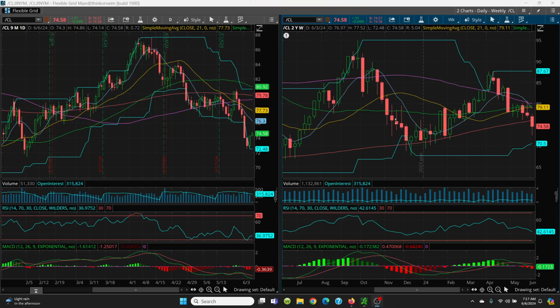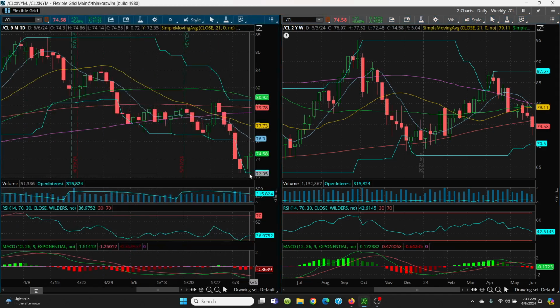All right, here we have crude oil daily, weekly chart. Now, looks like old crude oil here is getting off the schneid. Okay, we put in a low here of 72.48. Now yesterday we made a higher low, which is always good, 72.82, and we made a higher high. So that's always very bullish. That's why I took a long once we broke above this key level here of yesterday at 74.13.